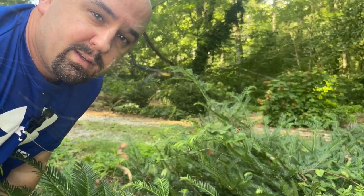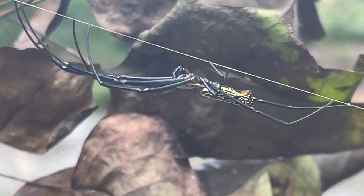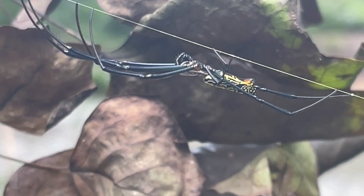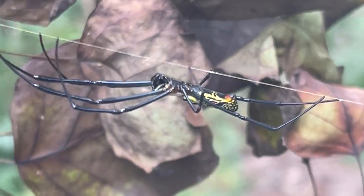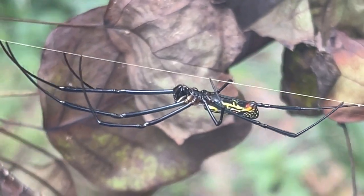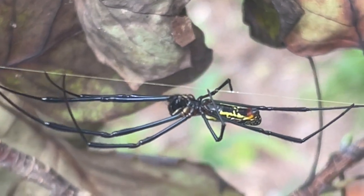They'll be eating insects like most spiders do. All spiders are venomous. People ask, can these hurt me? These aren't going to be any worse than a bee sting or most spider bites. They're not particularly dangerous to humans. But when someone asks you, is a spider venomous? The answer is always going to be yes.